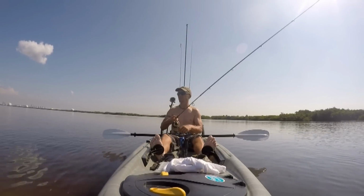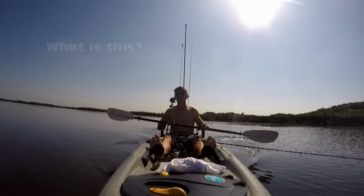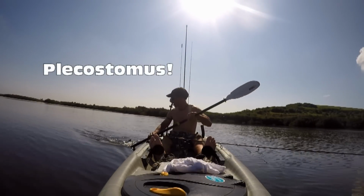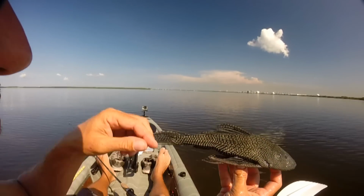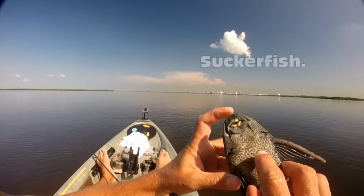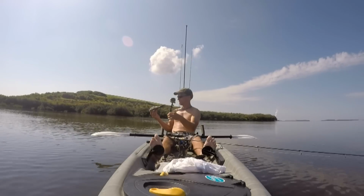And one cool thing about being out there and getting sunburnt is you might find all kinds of things that you never would have expected. What is this? In the water. Procasimus. That's a crazy looking fish, huh? Cool. He's not stinky yet. Looks like we got some fresh water in here though, don't we?